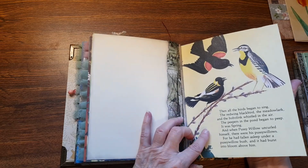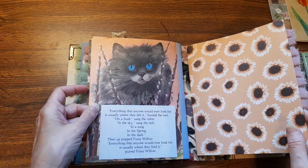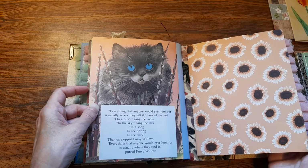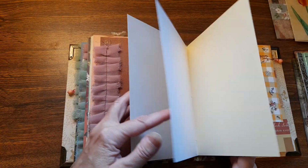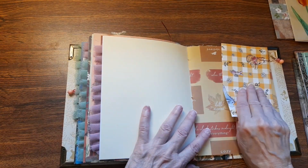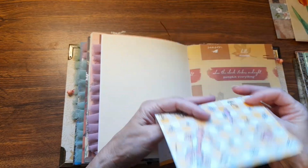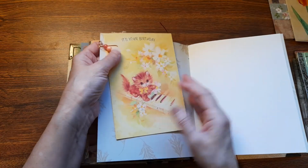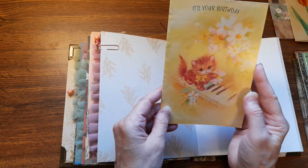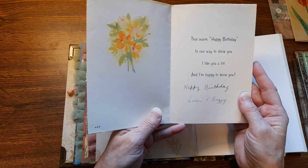There's another of the books with the meadowlark, the blackbird, and the bobolink. "Everything that anyone would ever look for is usually where they left it." "Hooted the owl." Ruffle. More pretty papers. So she did leave me some pages that I could write on. Very nice. Some Winnie the Pooh, Tigger, Chew. Oh, I'll read that later, thank you. A personal note. There's some pumpkin. It's your birthday. It's so cute. Happy birthday, Susan and Buzzy.